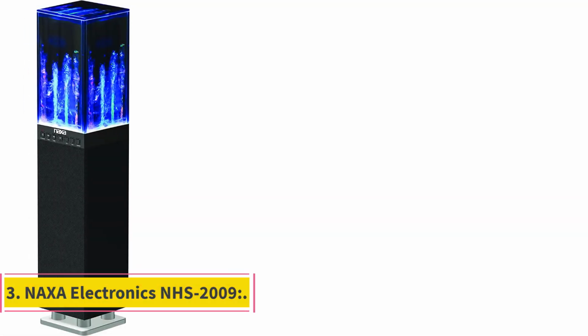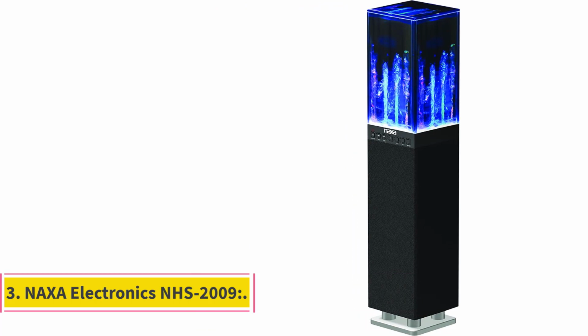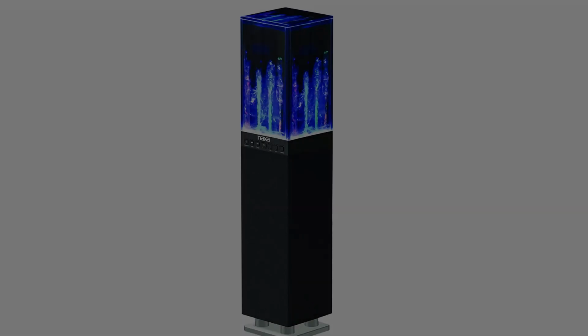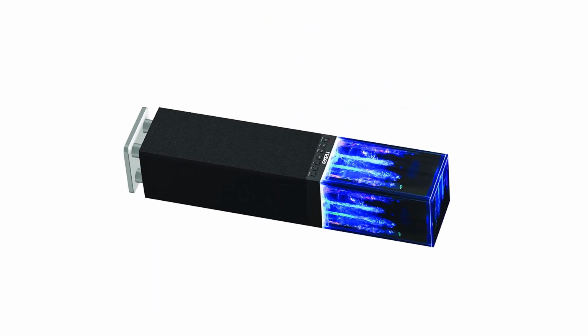Number 3. NAXA Electronics NHS-2009. NAXA Electronics is an electronics company established in the United States. They produce a wide range of items, including televisions, soundbars, tablets, and speakers. NHS-2009, a dancing water tower speaker with Bluetooth connectivity, is presented to you.